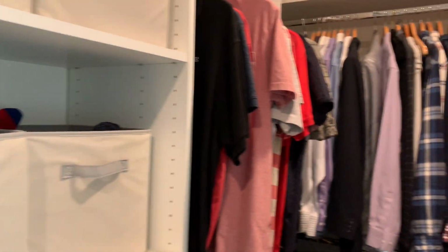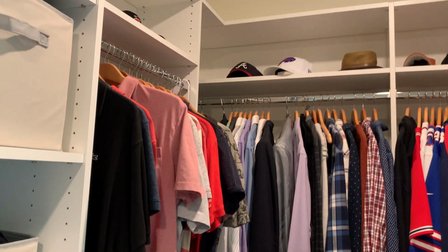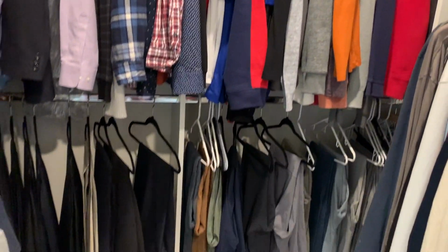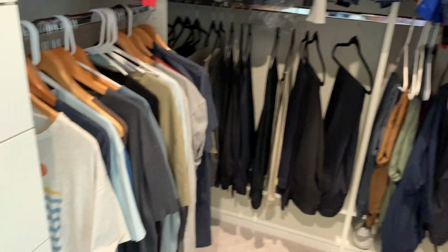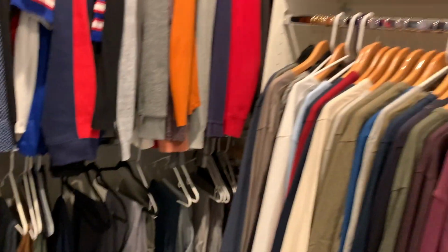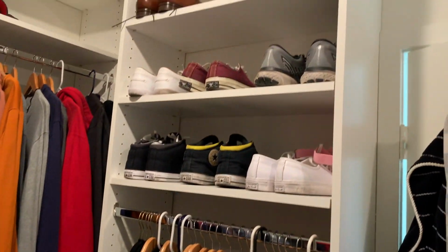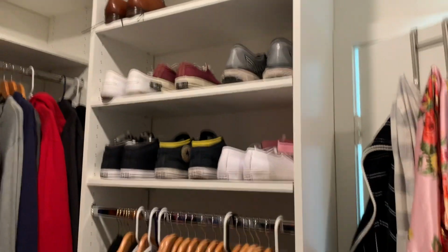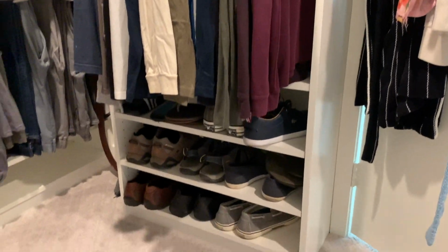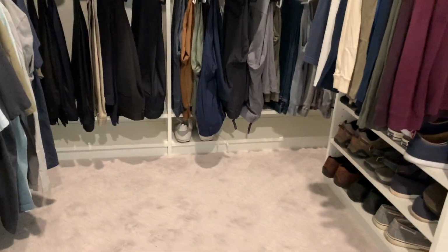And then this is an overview of his side. He's got his hats up there, pants, shirts, and then there's all of his shoes. And that's it.